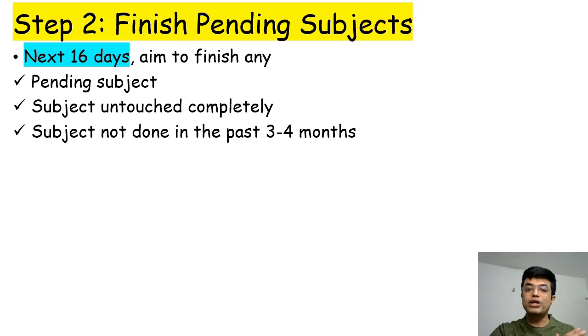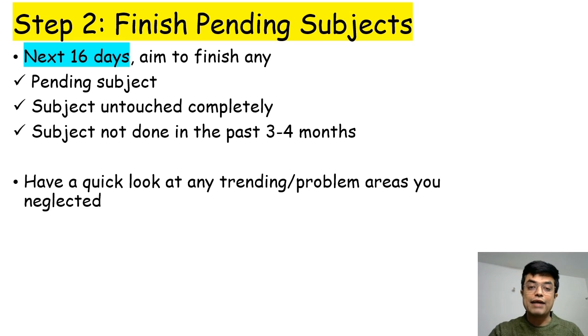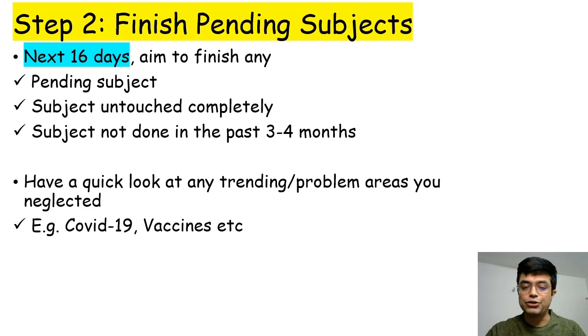And subjects not done in the past 3 to 4 months, you should also try to finish off in the next 16 days, because effectively your revision will start, it has started already, but it will effectively start, the blueprint I'm making will start from 1st January. And have a quick look at any trending or problem areas that you seem to have neglected.